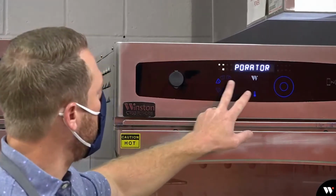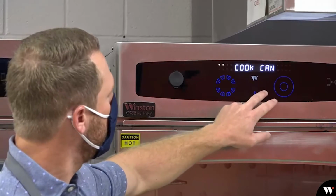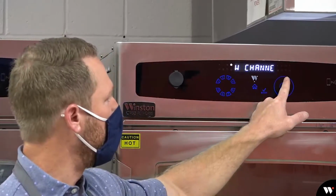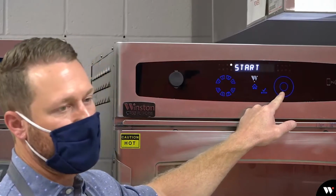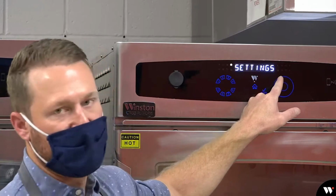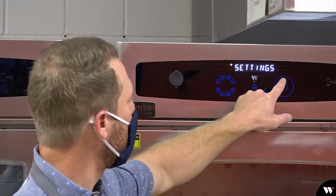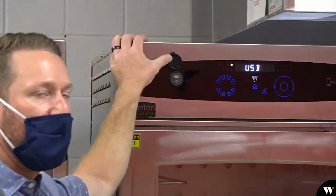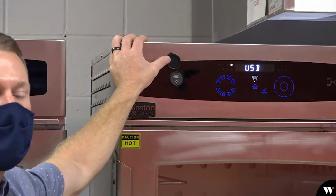On the left-hand side, we have a little iPod wheel, and it helps you go through all the different functions. I can change my 8 channels. I can do delay start. I can change the volume. I can also do USB uploads. So on the left-hand side over here, we actually have a USB port and an aux port.